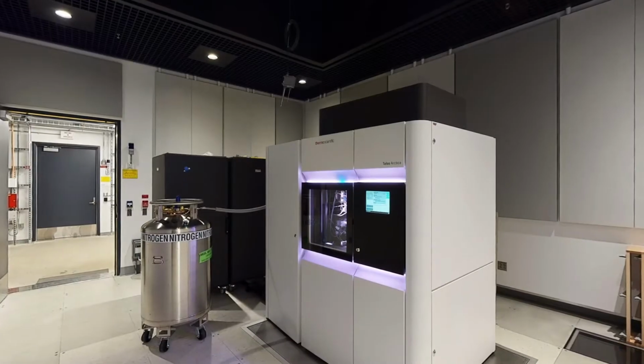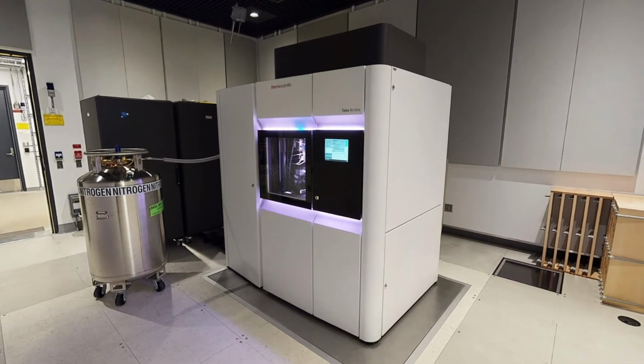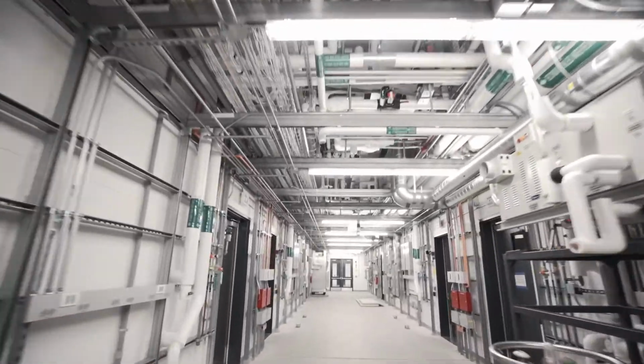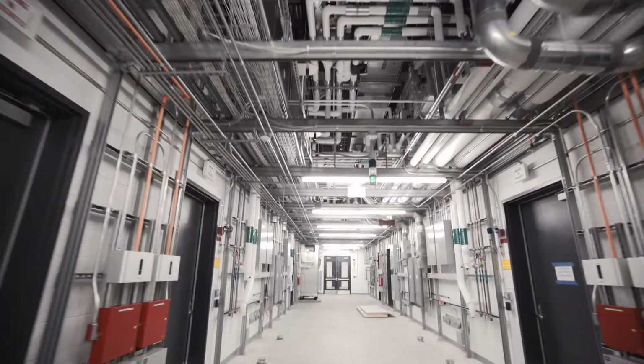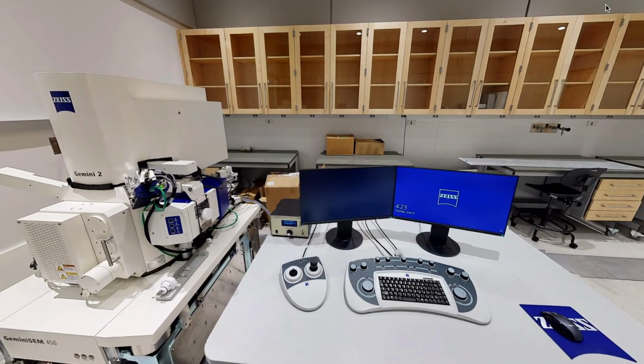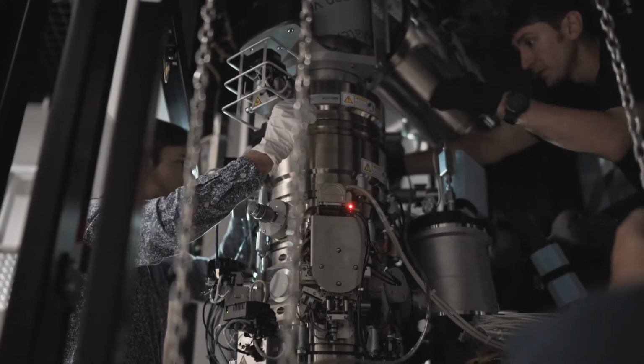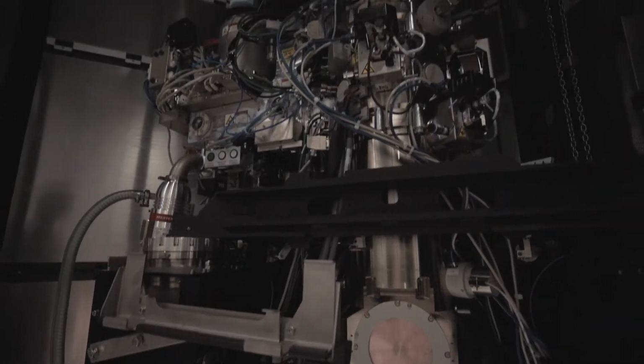To see at the nanoscale, you need a facility that is utterly stable and quiet, free, that is, from mechanical, vibrational, and electronic interference. For those with technical expertise, our 12 imaging suites are rated VC-G and VC-E. For the rest of us, all you need to know is that these rooms are very, very quiet.